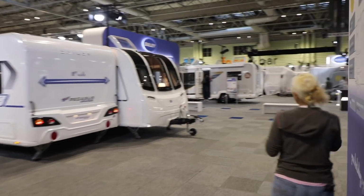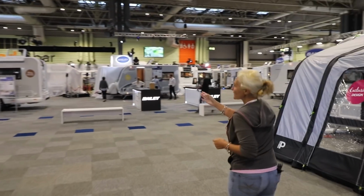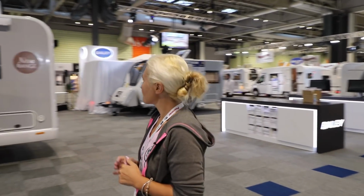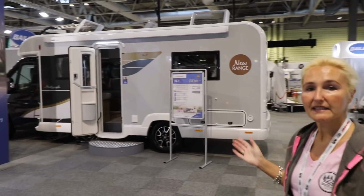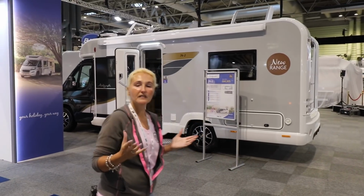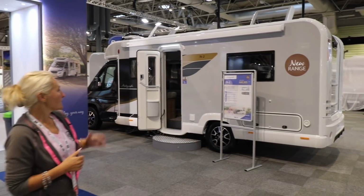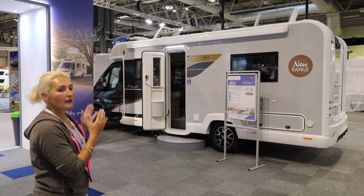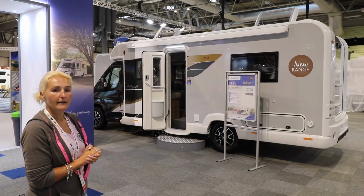So here it is. This is just one in the range. There's plenty more on display if you're interested in coming to see the new motorhomes. And today we are having a launch at 11 o'clock, so I'll know a bit more by then. But here it is. This is the 74-2, and as we can see, this has a fixed side bed, known as the French bed. Priced £60,000, so that's fairly competitive, and that's the luxury end of the Bailey motorhome market.